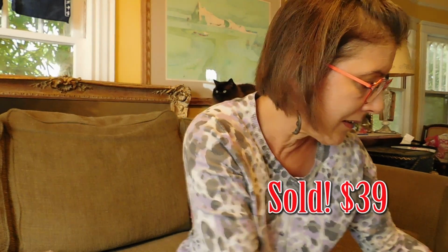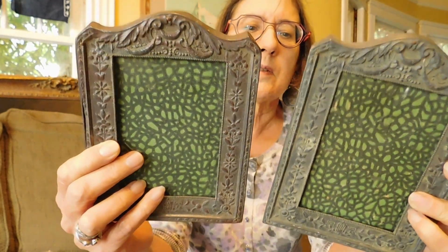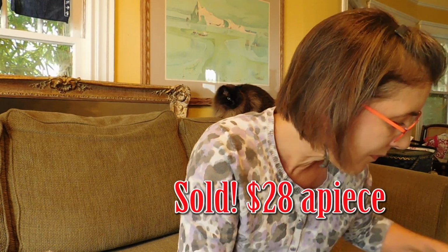And then these are some old, these are like Art Nouveau era, I think. Even Victorian, maybe. Metal frames. Yes, the only issue is the backs, the stands are broken off. So I'll have to do something about that. And they need a little shining up also. But those were like $1 a piece. Just don't find that very often. Okay, I do believe that's everything from that nice lady.